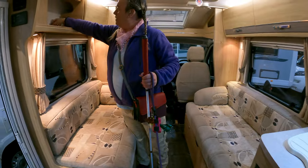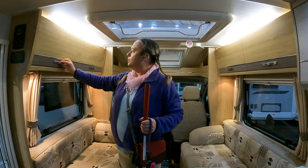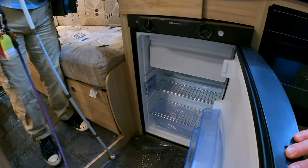Loads of storage there. I like the cupboard lock with the little handles. Mel doesn't have a problem with it. Never fly open. No. Gosh, that's a good size fridge.